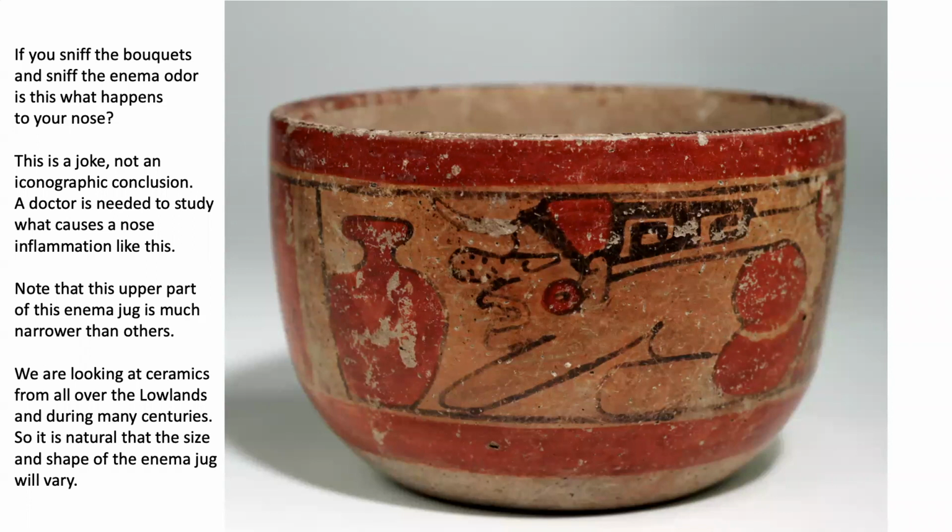So here again, now I joke about this. We're going to see the bouquets that they're sniffing, and I'm making a joke here: if you sniff the bouquets and sniff the enema odor, is this what happens to your nose? Well, you see, this guy's nose has a definite problem. But again, we need to go to a medical specialist and find out, is this a disease, or what's causing his nose to look like this? So there's a huge, huge amount of additional work.